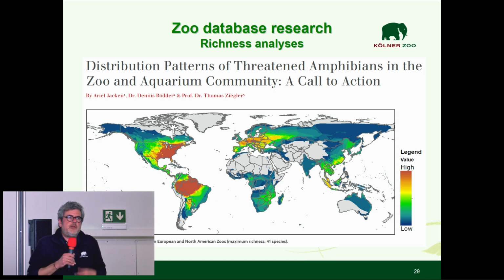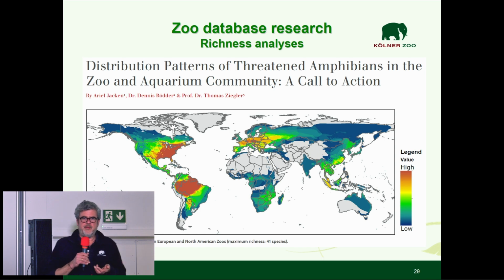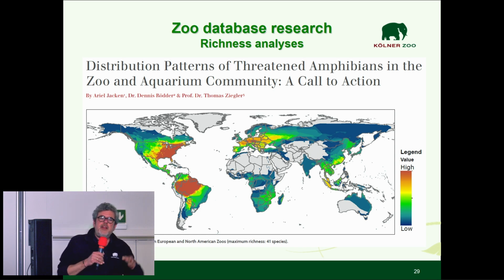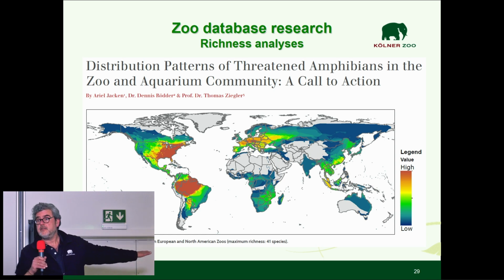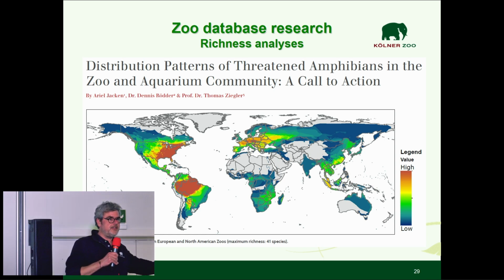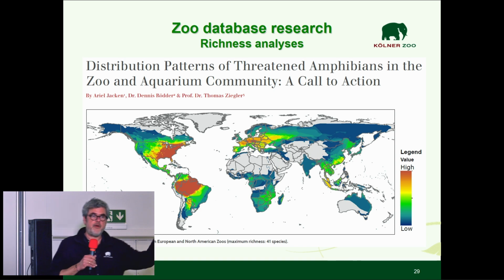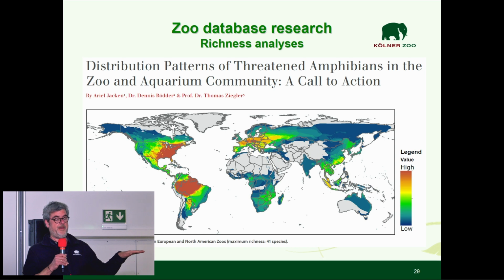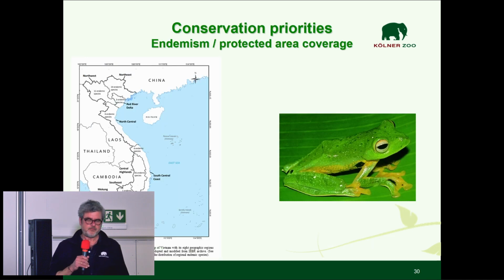Then our zoos are, because we have more money, so that's very easy to explain. But if we would close our zoos, those modern arcs would no longer exist. So that means these amphibian projects for conservation breeding are important, and we can help our friends in the tropics. So we are important, and we don't deserve to be closed, we deserve to be supported because we are important in terms of conservation.